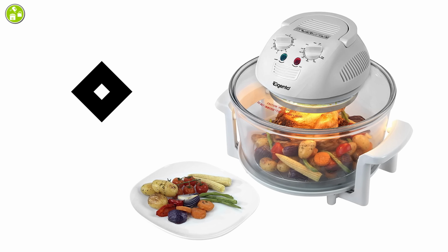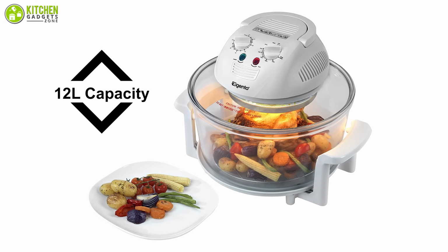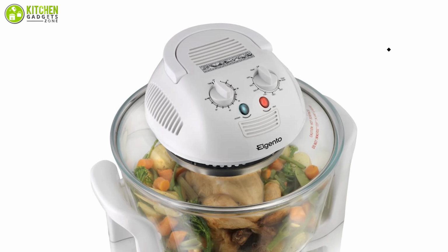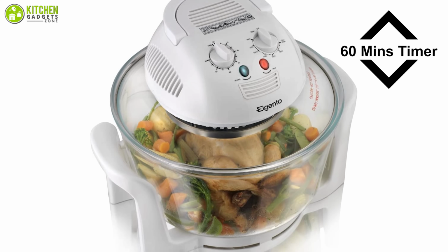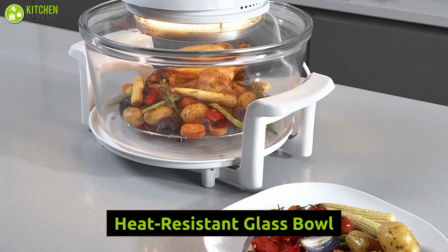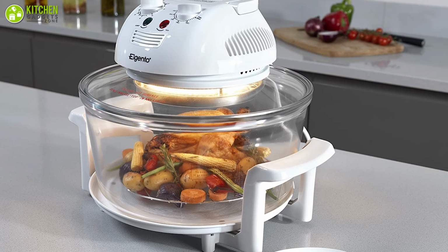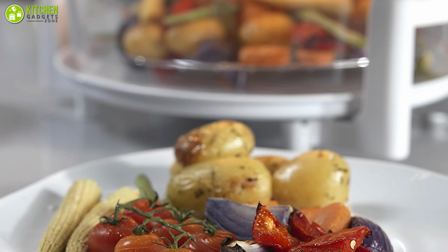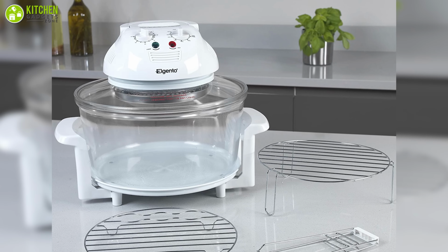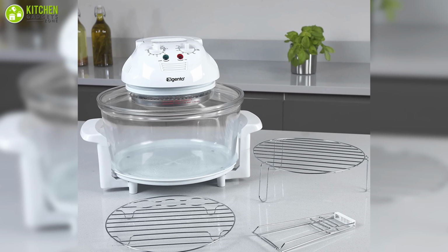With a capacity of 12 liters, this cooker makes your cooking economical and lets you cook for your family with comfort. It has a manual 60-minute timer. You can bake, grill, boil, roast, and even defrost. Additionally, the transparent heat-resistant glass bowl cooks food faster than conventional ovens, making it perfect for lunches, evening meals, and entertaining guests. Although this is a manual cooker, there is a signal that will let you know once the cooking is over.